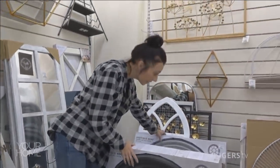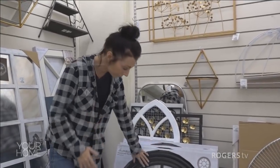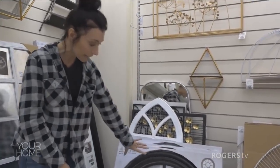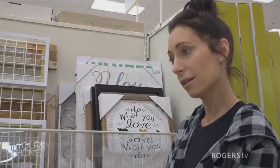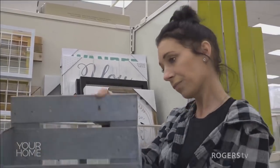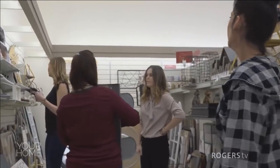Okay, so the thing that I like about this is it's very rustic. It kind of goes with the whole farmhouse theme. This is see-through, so whatever we hang it on, whichever wall the color will show through, so I like that as well. We could hang this kind of in the kitchen. I like it. Just two. Okay, love it. Where's our cart?